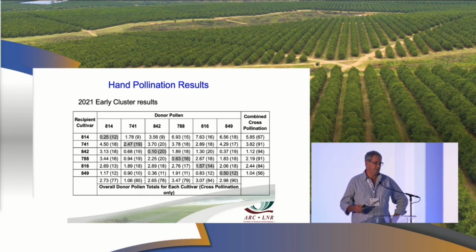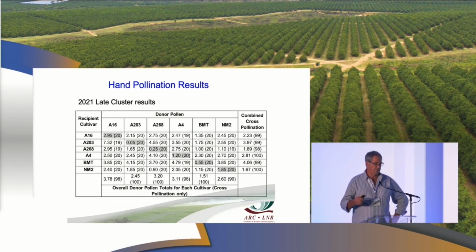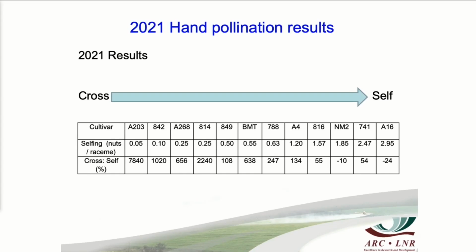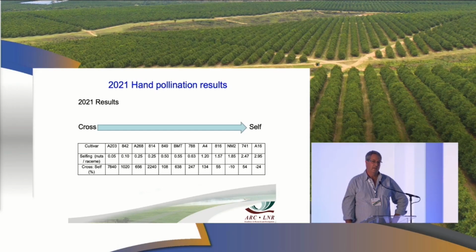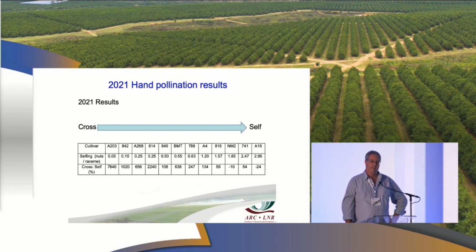Those are the early clusters, and there's the late clusters. Of course, the ones that are highlighted are the self-pollination figures for each of those 12 cultivars. And sort of summarizing it, I've put the 12 cultivars together, and moving from the left to the right, the left are the ones that really need cross-pollination, moving to the right, the ones that seem to set with a lot of self-pollination. So A16s seem to be setting perfectly happily by themselves, 741s, NELMAX. And on the other end, A203s, 842s, A268s, 814s, all needed a cross-pollination much more than the other cultivars.